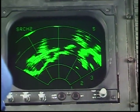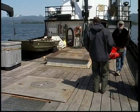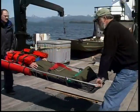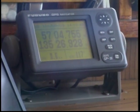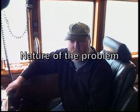It is extremely important to give the Coast Guard an early call for possible help. It is much better to give an early call for help and then cancel it if not needed than delay your call until it is too late to respond. Be sure to give an accurate location. Also be sure to give the nature of the problem.